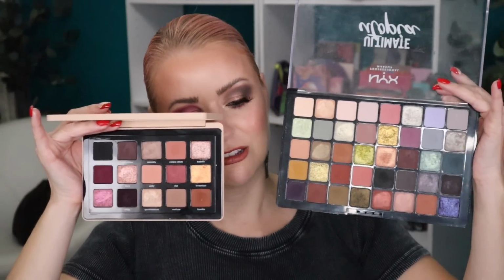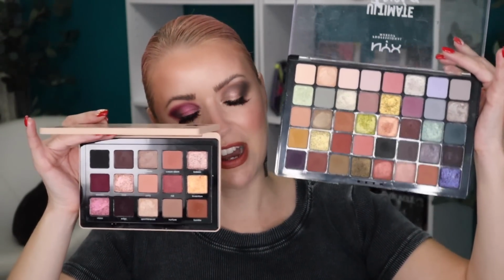It retails for $35, but you can always get NYX on sale either on their website or on the Ulta Beauty website. I got mine from Ulta. I love this palette. I've had it for 2 years. It's still going strong in my stash, and look right here. 35 versus 69. You decide.